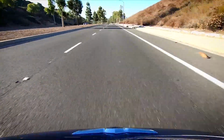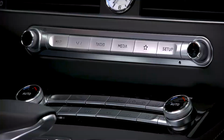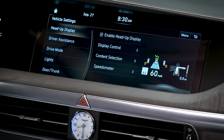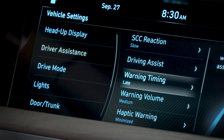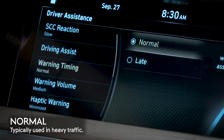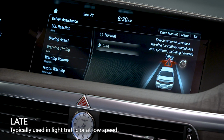You can adjust how close you are to another vehicle before BCA activates. Press the Setup button on the dash. Now go to the touchscreen and select Vehicle, then Driver Assistance, then Warning Timing. You will see two options, Normal and Late. If you select Normal, the system functions at a sensitive level, alerting you early to potential incidents. But you might choose Late if traffic is light and you are traveling at a low speed.